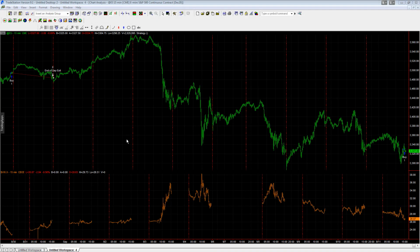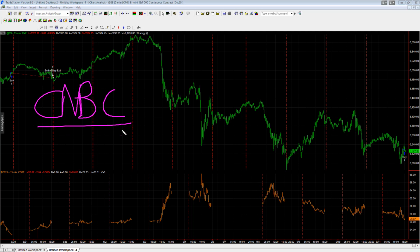So yesterday we did an easy language lesson on a strategy that we had the idea from CNBC's Mike Santoli, and we were listening the other day as we do, and we heard Mike Santoli make a statement, paraphrasing this, that if the VIX closes 3 points below its high, then you buy on the close. And so I just drew this as the high.